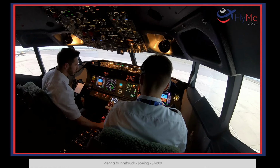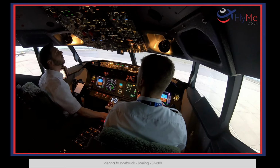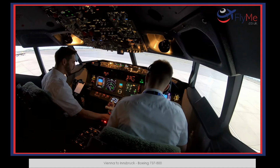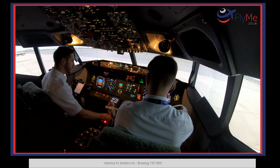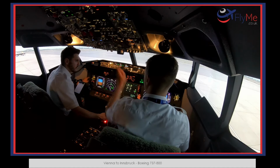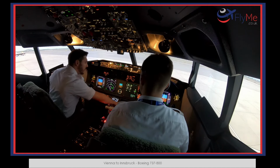I got N2 rotation. EGT's rising, N1 rotation, oil pressure's coming up. Start cut out. Check. Okay, that's looking good. Yep, so we'll have the before taxi procedure then.